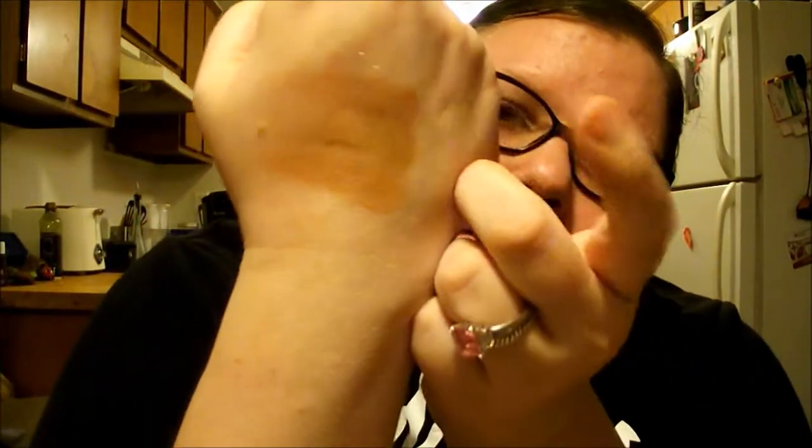Okay. So the one on the very top is the e.l.f., the one in the middle is Hoola, and the one on the bottom is the Jane bronzer. So they're all really close, in my opinion. And I like them a lot.